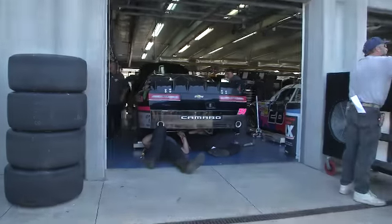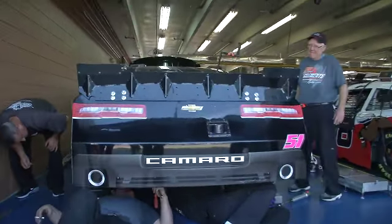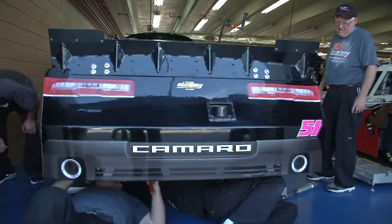Anyway, I digress. Here we go to the other side of the garage, the number 51 car of Jeremy Clements. The hard-working crew underneath this Chevrolet Camaro right now.